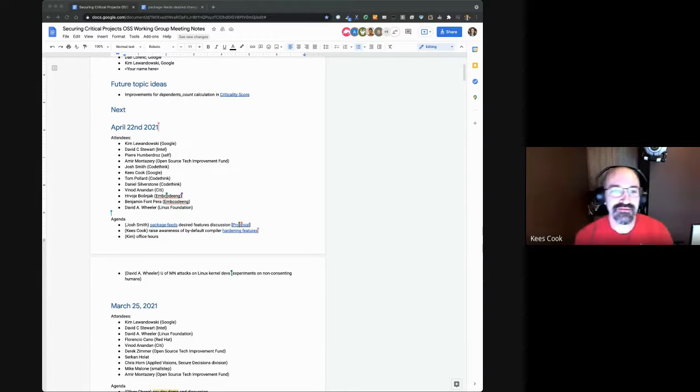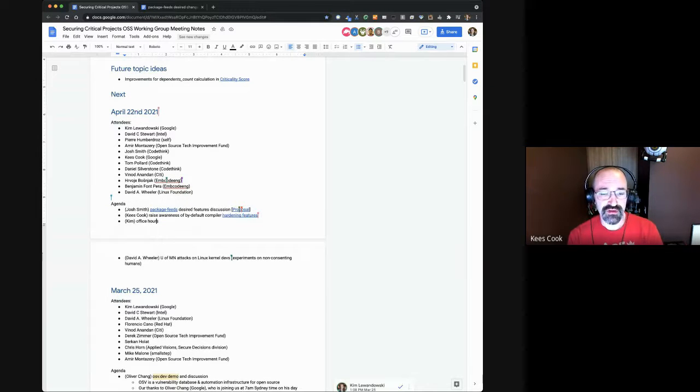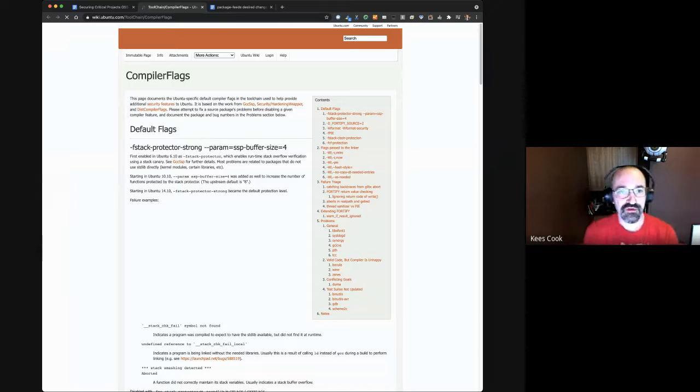And maybe introduce yourself. Hi, my name's Case Cook. I just thought I'd pop into the Securing Critical Projects bit here with something that came up, and actually Laurent reminded me of it a little while ago. I think it comes back to a global issue, which is compiler flags. There are a lot of hardening features that can be enabled by compilers, and that affects basically everything you're building, of course. The link is mostly an example of this.